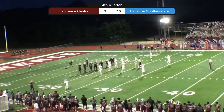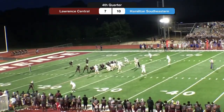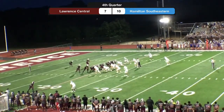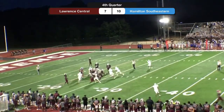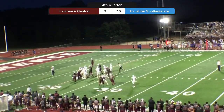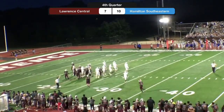Lawrence Central here. 10 minutes left. Trying to do everything they can for this home crowd to come out with a win after losing 35-7 to this team last year. And a nice run there by Lawrence Central.